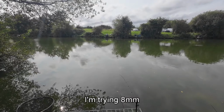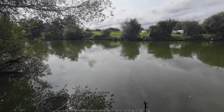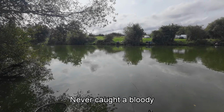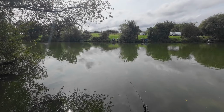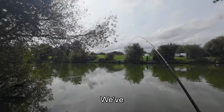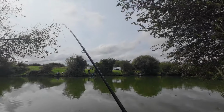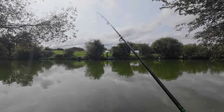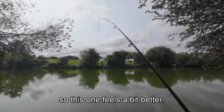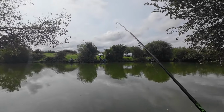Alright, I'm trying 8mm red robin pellet. I've had them in my box for about a year. Never caught a bloody thing on them. Oh, we've got one. I've got one on robin pellets. This one feels a bit better. It'll probably be a little F1, you watch. But it went off like a train.